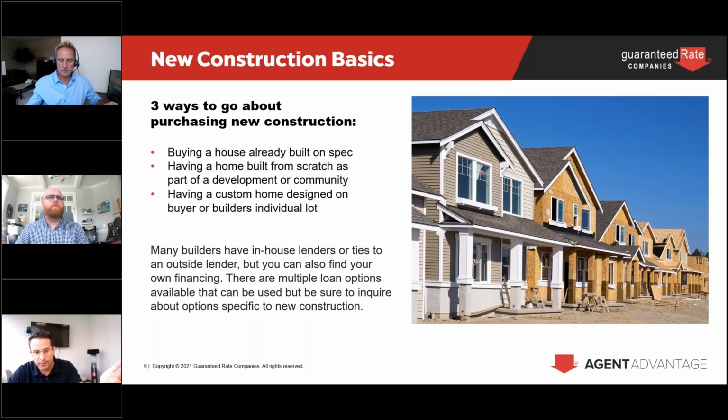Second way is having a home built from scratch as part of that development or community. That means when you walk into the sales center, you work with that loan officer or that salesperson, and you pick everything out on your own. You pick the home site, the lot, and you start from scratch, which most builders, depending on what part of the market or country you're in and how big of the home and the price point and all that, can be anywhere from 4 months up to a year, with the average being 5 to 6 months from the time you buy the home, sign on the dotted line, to the time you finish and move in and close and the moving truck rolls up.